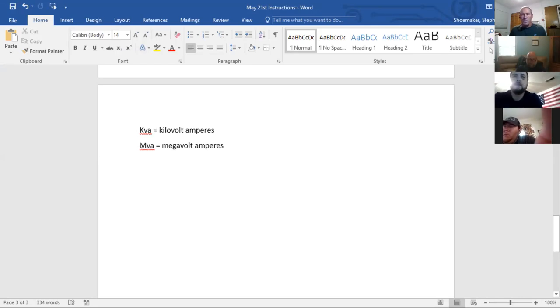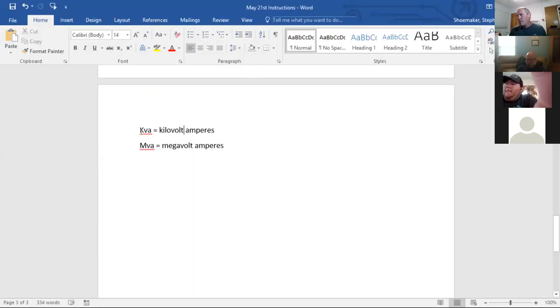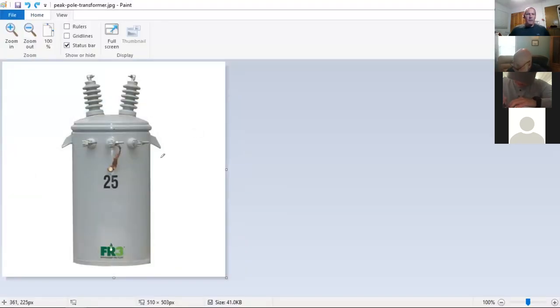Now, there are transformers like you saw in this picture right here that run up to the MVA. KVA, 1,000 volt amperes, MVA, mega volt amperes. So get that down in your notes as to what those stand for. Now, we're not engineers, and I don't want to hold you back. Anybody that does want to be an engineer, by all means do so. But for a lineman out here in the field, what 25 KVA stands for, and this is a loose term, it stands for 25,000 watts.